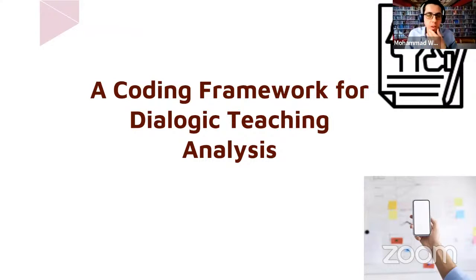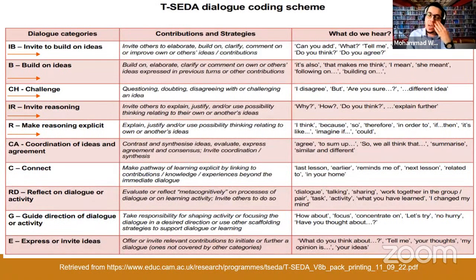I think the University of Cambridge has come up with a coding framework that can help us analyze our classroom discourse. They call it the Teacher Scheme for Educational Dialogue Analysis, T-SEDA. All right. Now, in my last classroom research, I focused on the first five because I thought that these were really important for my classroom. So, for example, if we want to focus on building on ideas, these are the usual phrases or keywords that you can hear.